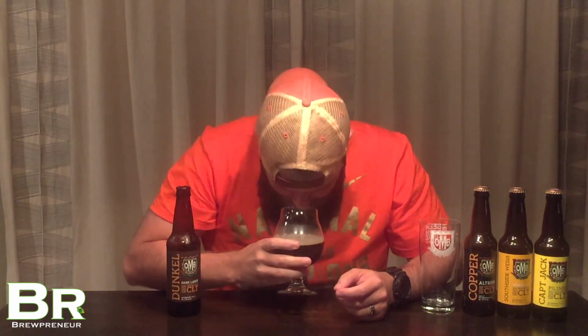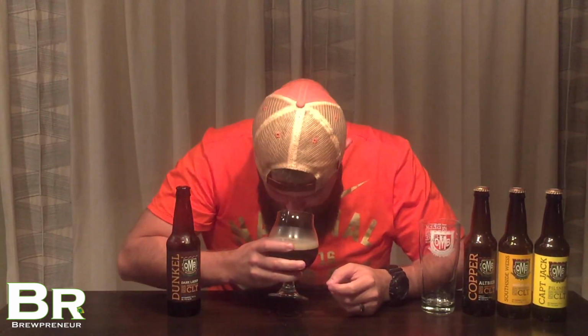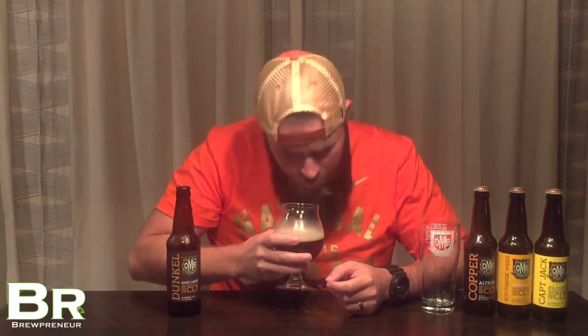But let's see what we've got on the nose. I can't wait to try this one. Oh, wow. This is rich. Very rich. There's so much going on here. In comparison to some of these other brews, there wasn't a lot on the nose in the Southside Vice and even in the Pilsner. But Copper had a decent bit of aroma. But this one, there's so much coming through in here.